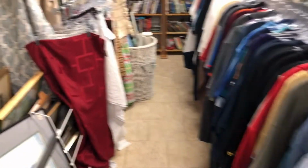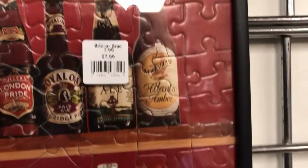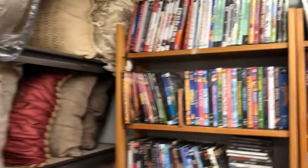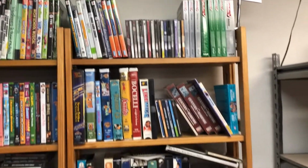Oh well, let's head over to the actual media, but first, of course this would catch my eye. Look at all this beer. Kind of a cool thing, but it's a framed puzzle, which is always nice and tacky, and for $8, I'm not that tacky to buy it for that price. That Batman throw pillow was kind of cool. What we all want to see, hopefully there's some games in here.